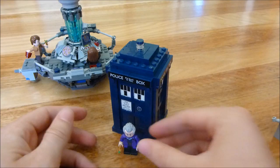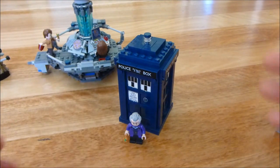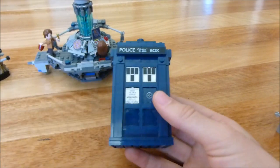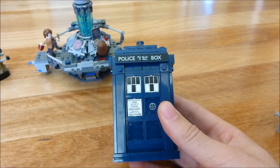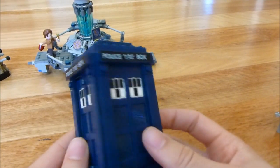So using it as a display piece, like that, is not going to work, which it did with the character building ones. Moreover, if you're someone who likes to do stop motions, this doesn't have any opening doors. Come on guys, you can't have a Lego or any TARDIS that doesn't have opening doors. So to me, that's really, really problematic.